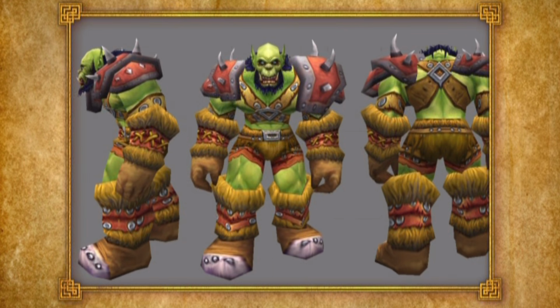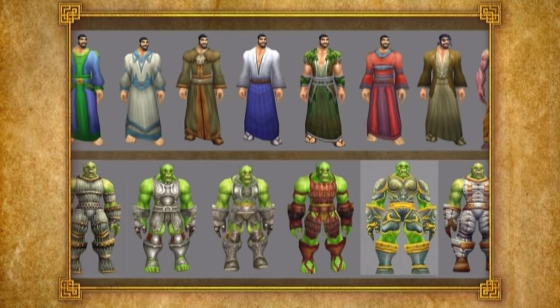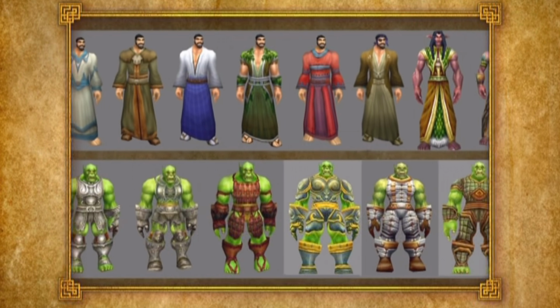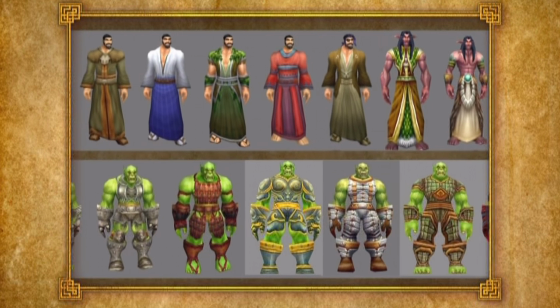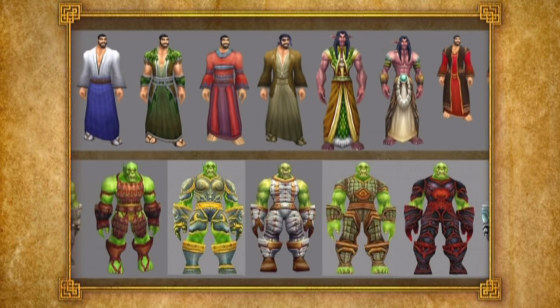Yeah, I remember when we decided to just go ahead and, pretty straightforward, copy the old orc battle harness outfit straight out of Warcraft II, and that really struck a chord with the entire team, because now suddenly we had these higher-poly detail characters where you're looking at them in first person, but no one had really gotten the sense that this thing was Warcraft yet.